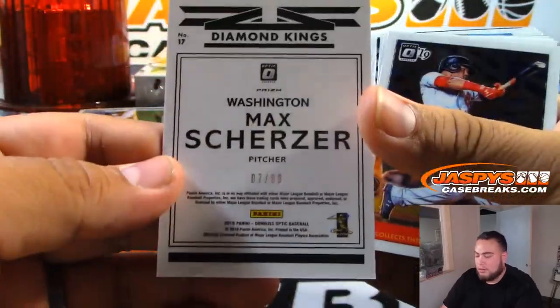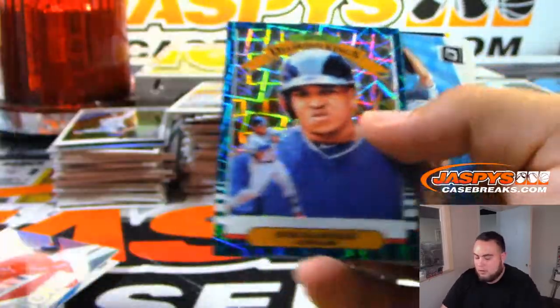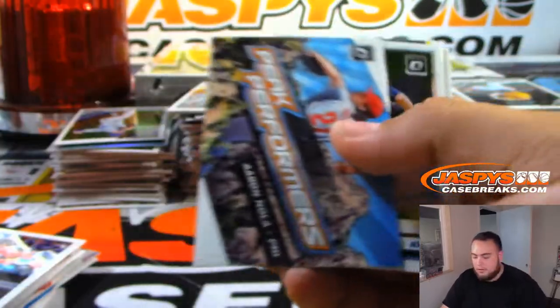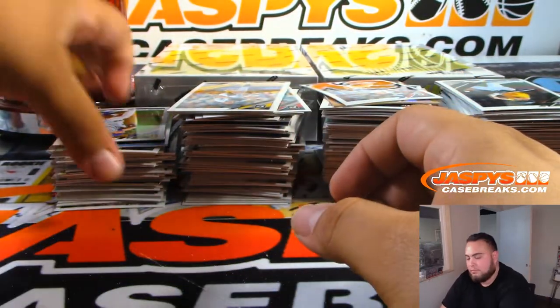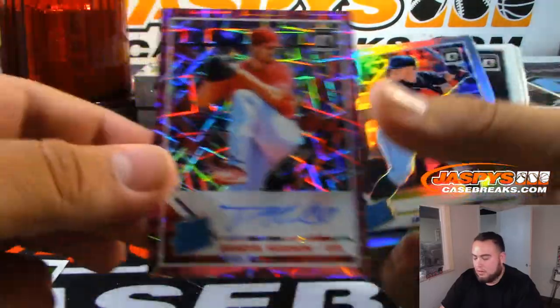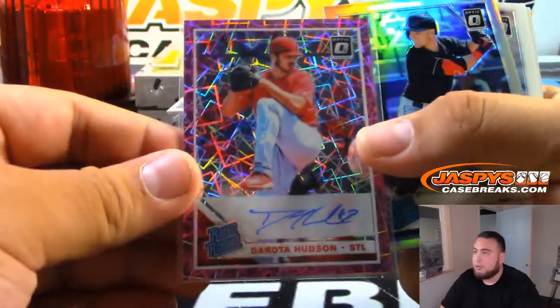Max Scherzer, /299. Ramirez, /35 for Cleveland. Dakota Hudson for St. Louis. Chris Parent with that one.